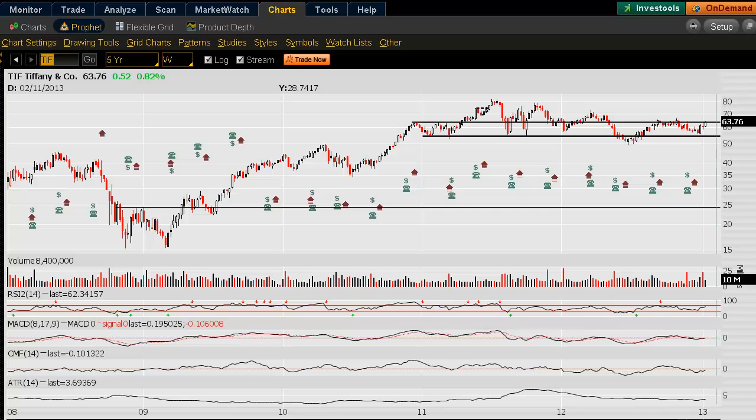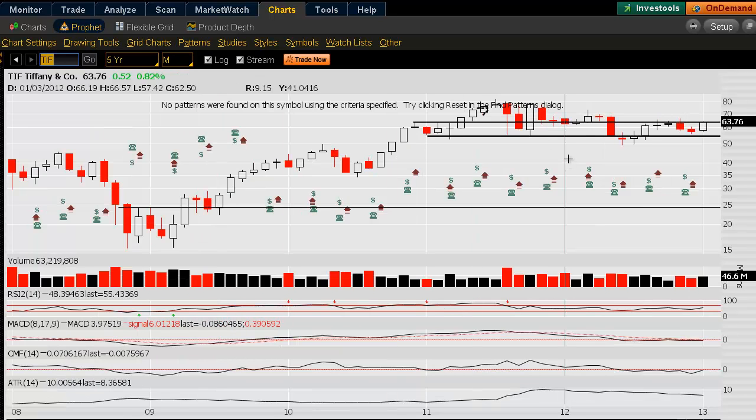Today we're going to look at Tiffany, and we're looking at a 5-year weekly chart. The reason we're looking at this is because the activity we'll take a look at on the put side is in a longer dated option, and I want to break down a little bit of the analysis with you. Being that it is so far out, the weekly is where we have to look. We could even go into a monthly chart here.